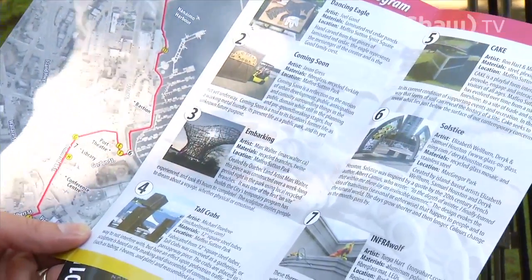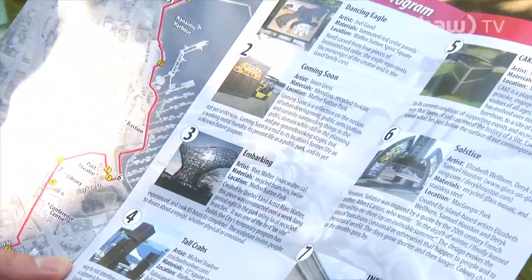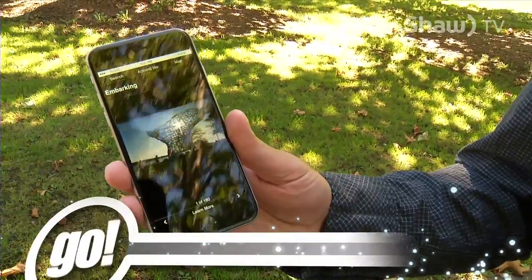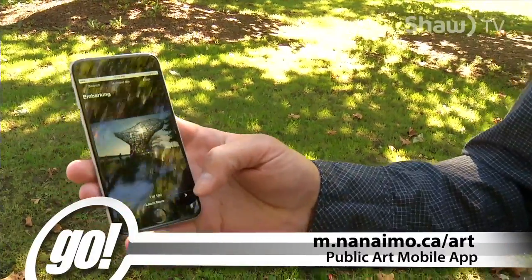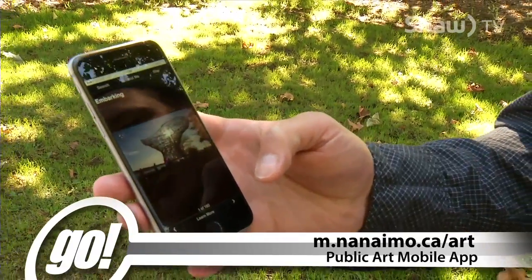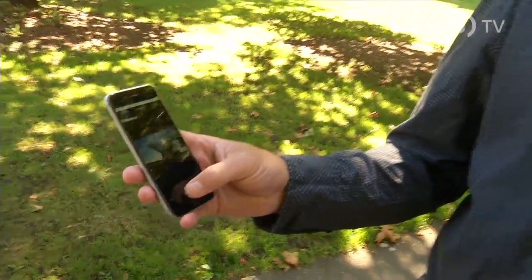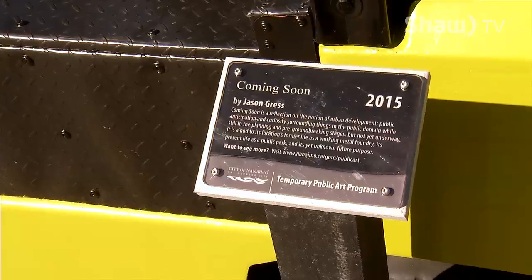So as people are using the brochure, they get to also view many of the permanent public art pieces that are around. You'll notice there's no descriptions on the brochure for those, but the brochure goes hand in hand with our mobile app, which is available on the city's website under the public art pages. The app works on your location services on your mobile device and pulls up all the artwork that's close to you. By clicking more details, it'll pull up all the background information or story on the piece, as well as information on the artist who's created it.